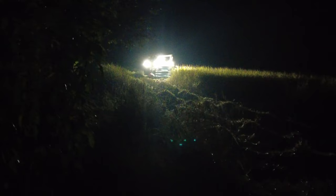Now, that's the machine. Got a hell of a lot of lights on the front of it. And it's coming towards us. Now, I might take a track down here and see if I can get a better view for you. There it is there. Come up here on some open ground.